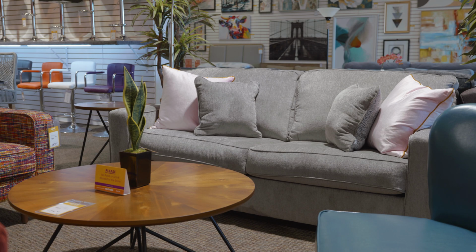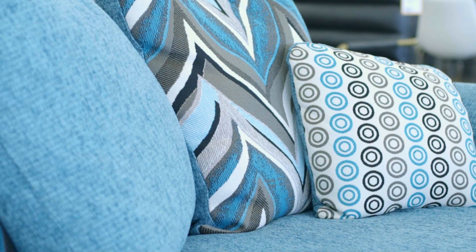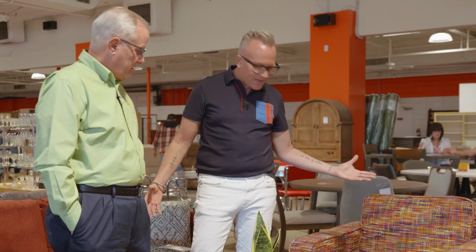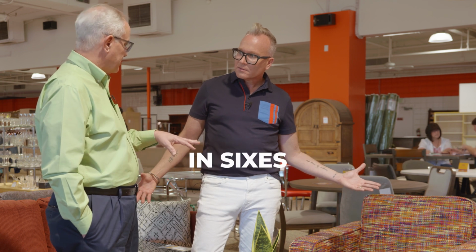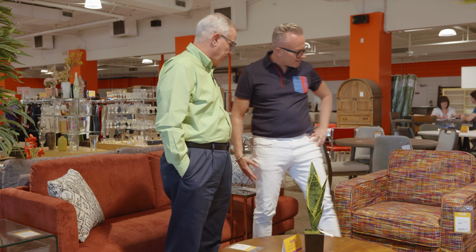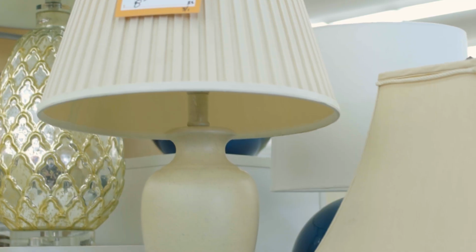Okay. Certainly there are colors within the market that sell better than others. You're always very safe with gray sofas, right, for sure. In Palm Springs, we can sell colors like orange. People love this. This chair I'm obsessed with. It has to sell as fast as you get it. We have to buy this chair in sixes. Oh, wow. This chair is called the Mardi Gras chair, which is the perfect name, right, for the color? Yeah. It's a beautiful yarn-dyed chair. Comfortable.